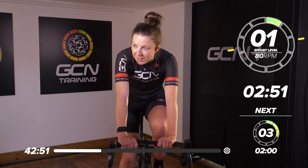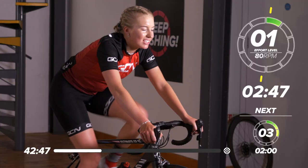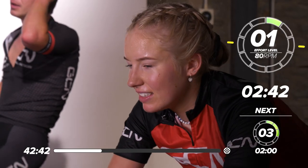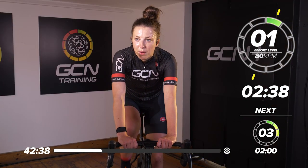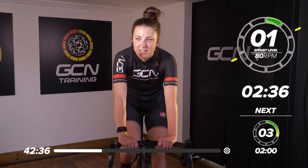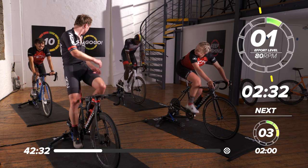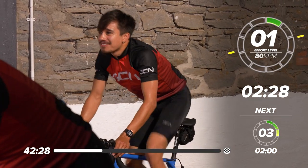How are you feeling, Katie? Was that a good first effort? Yeah, definitely. Feeling nice and warmed up. Good. Sweating quite a bit, so making sure I just keep sipping my water. Yeah, keep on top of hydration. That's important, especially in a 60-minute session indoors. Be quite warm. You can see a nice bit of sweat on Max's mat back there. Always nice to see. Max is a big sweater.